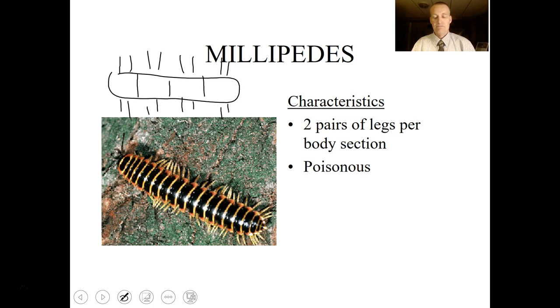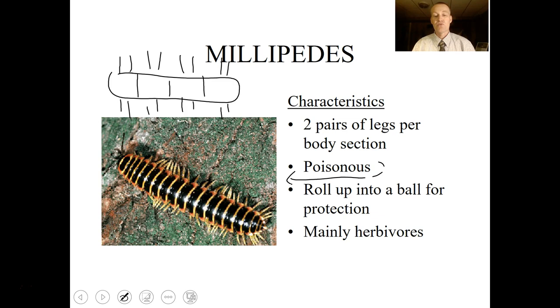They are typically poisonous. Sometimes they produce different kinds of chemicals. One of my favorite ones is the cyanide-producing millipede that you see over here. They produce cyanide, and I'll talk more about that in a second. They can roll up into a ball for protection to protect their underside or softer portions of their body. And they're mainly herbivores, eating vegetation.